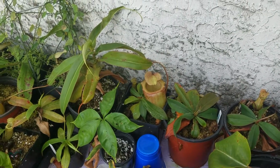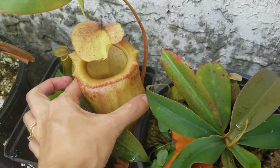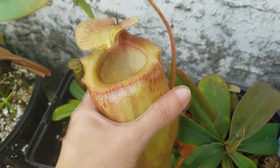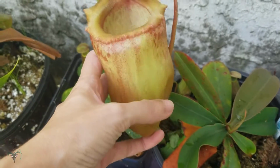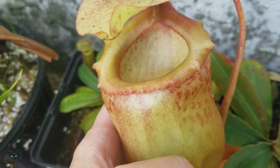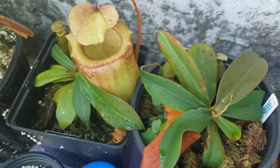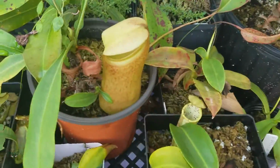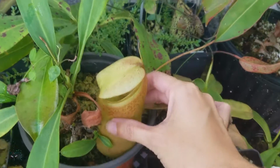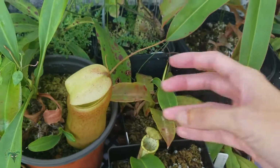Oh, quick bonus actually. Remember that gross, disgusting pitcher I told you about? Since we're on that theme today, here it is finally fully opened. Peristome fully developed. It's big. It's about the size of one of those little half soda cans. And here's the next one, almost ready to open up. That'll be cool. That should be a nice monster once it grows up.